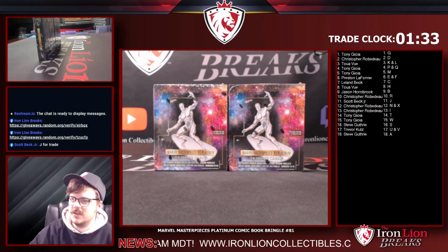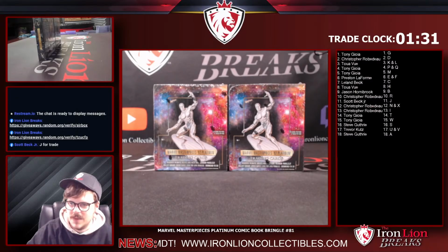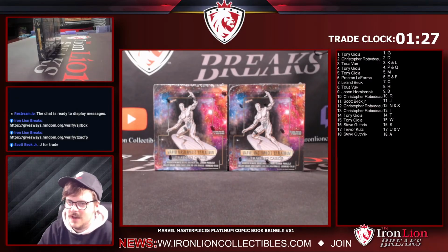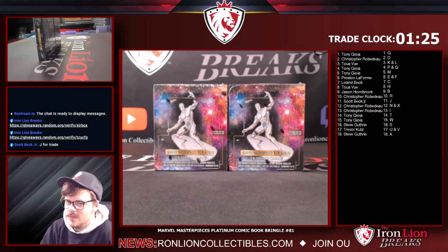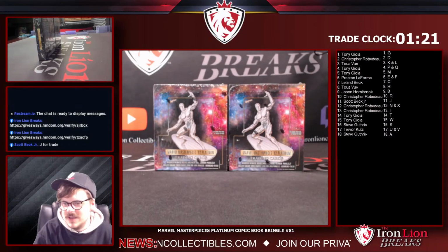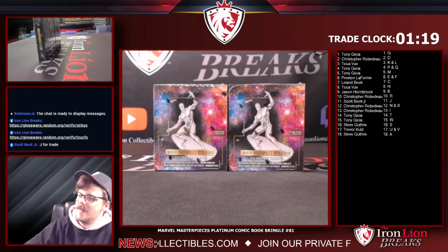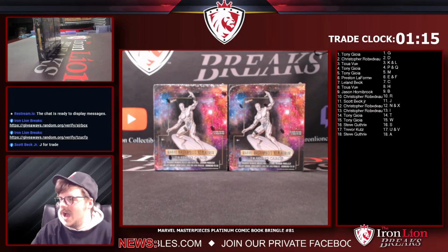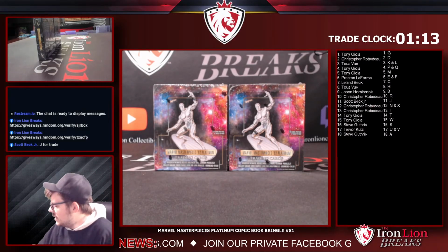How this break works, it is going to be first letter of first name as well, as I'm sure y'all saw on the description of the break. So Venom will go to the letter V, Spider-Man will go to the letter S, and all characters and card names will be going off the checklist. So if there are any questions, we'll check the checklist for that, but I've done a couple of breaks of this. It's pretty self-explanatory.